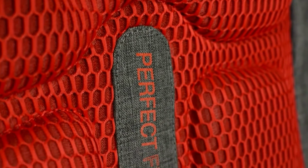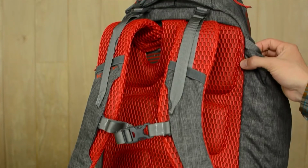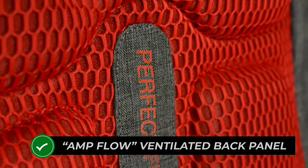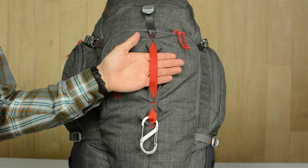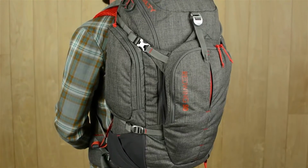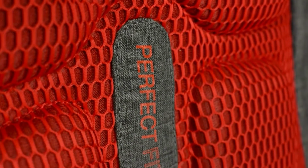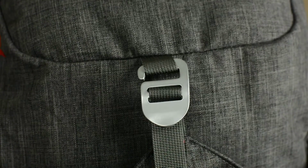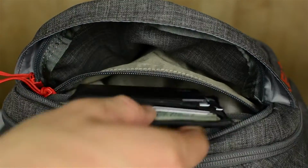Another design choice that helps here is the generous use of padding. Its back and the adjustable shoulder straps are well padded to keep things comfortable. It gets better with the AmpFlow ventilated back panel that reduces sweat or discomfort while carrying the backpack. For whatever reason, they decided not to be so generous with the hip strap. It's a plain strap with a rather flimsy-looking buckle. Thankfully, there is some padding to the sides to add to the comfort and help weight distribution, and that helps alleviate the flimsier parts. And this can carry quite a few items with its large storage capacity.